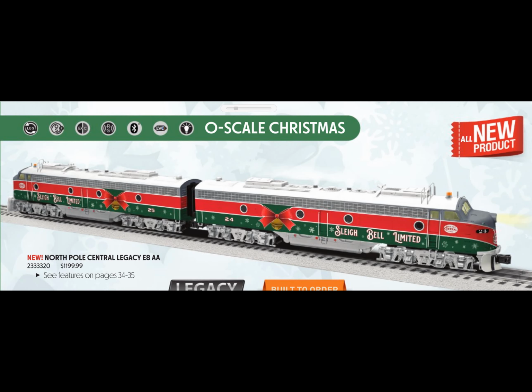I actually like the Sleigh Bell Limited E8s. They just have a unique look to me. I hope Lionel can release that before December.